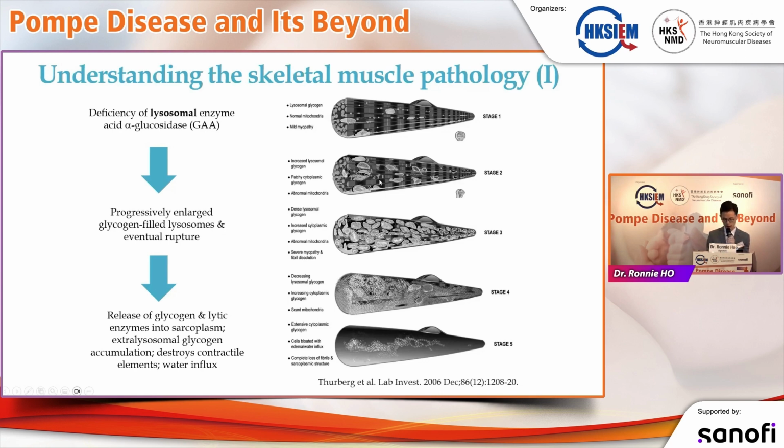So with this increasing severity of glycogen accumulation, as you can see on the right, it would eventually progress to complete loss of the contractile function of the muscle fibers.